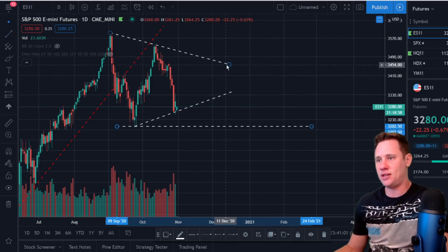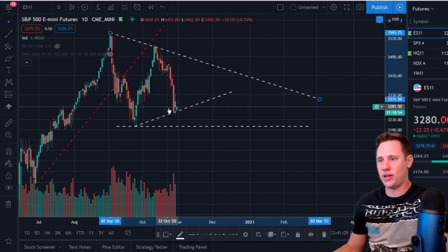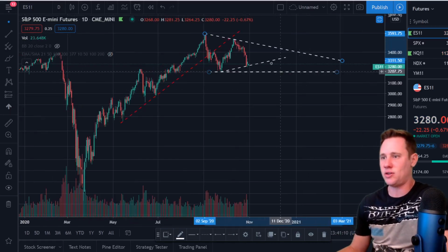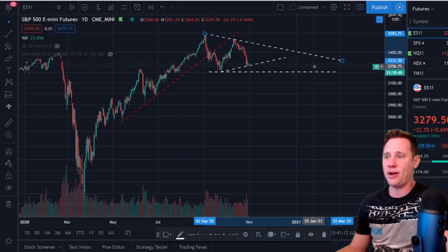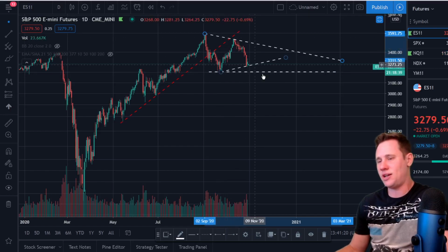Even if you come down to this level here and get a bounce, you're still looking at a potential descending triangle situation. If you came down here and bounced around, a descending triangle would typically be bearish, most often bearish. So you don't want to have a flat line of support here, and you don't want to put in a lower low, because then you're putting in a downtrend.